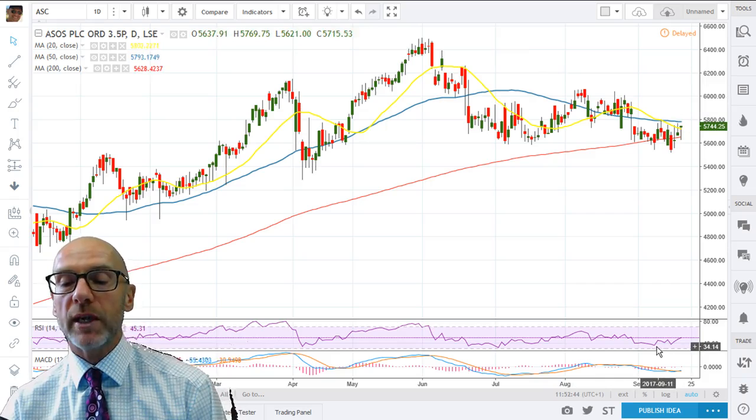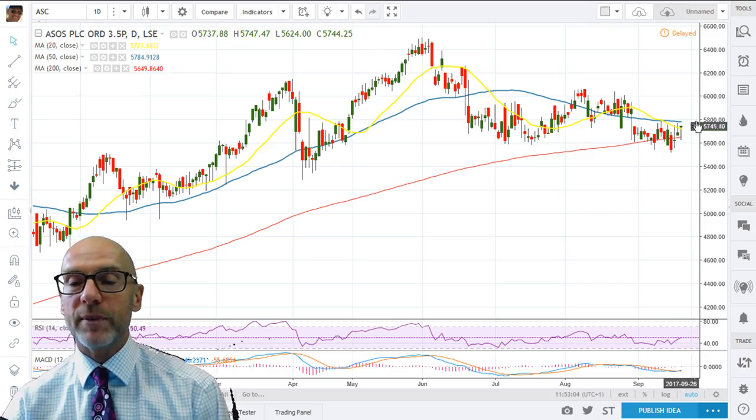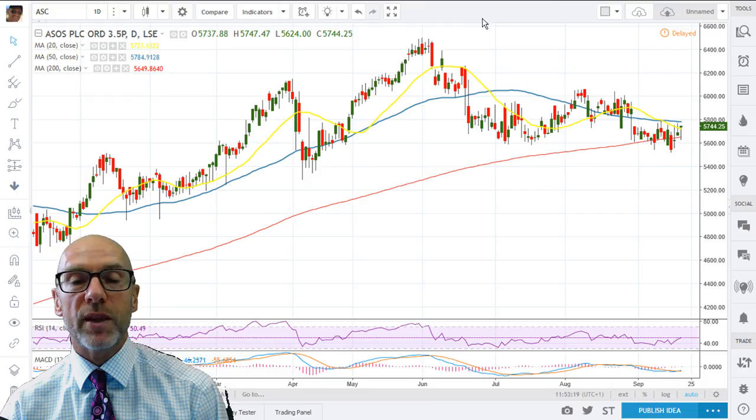Potential double bottom here on the RSI, which was also good. Also a non-confirmation. The low of the 15th of September on the RSI was above the low on the 8th of September. So we have this double bottom, which is good. Non-confirmation. That could maybe give the push up. Really, I'd want to see this share hold above the 20 and the 50, get above £58, sorry, £5.80, and then we'll see where we move from there.